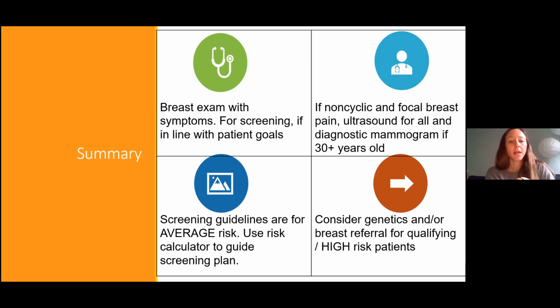And then for screening guidelines, I think just remembering that they're for average risk women. And I think we just automatically assume women are average risk, but we really should be using a risk calculator to guide our screening plan. And it's a pretty quick, easy thing we can do, particularly the BCSC. And then lastly, consider genetics and or a breast referral for qualifying or high risk patients. So have that red flag go up if they're reporting a lot of history of cancers in the family, and think about getting them tested and having that consultation.